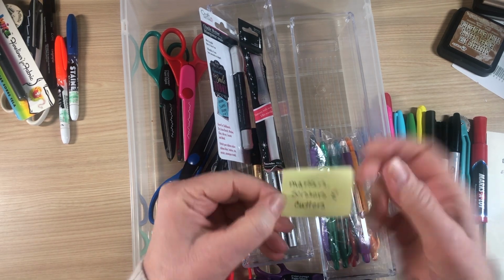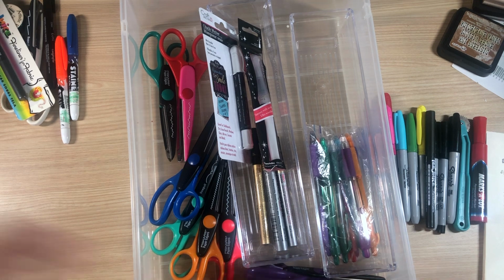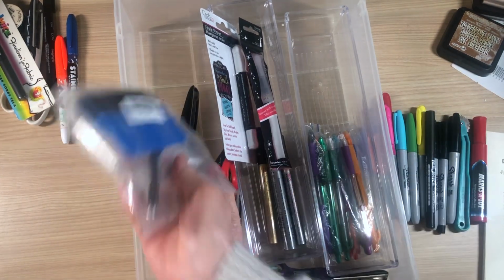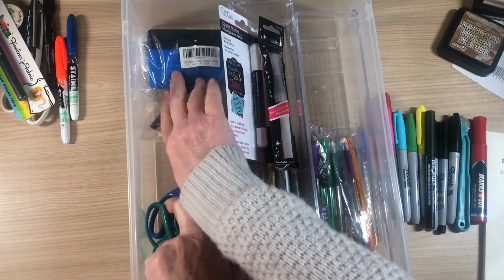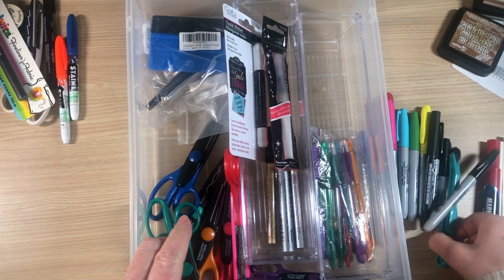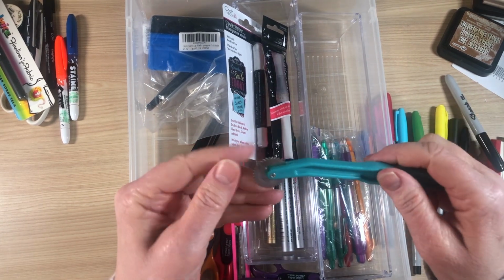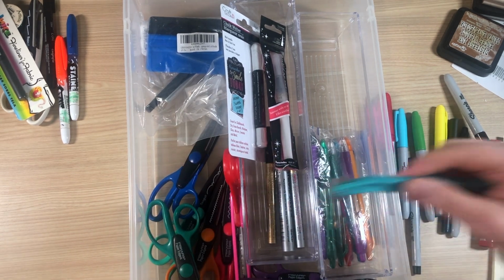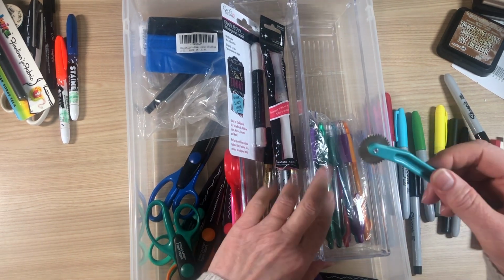Here's my note: markers, scissors, and cutters. Oh, okay, it's a cutting system. That was my logic, sticking with it. And then also I have this little gizmo that I think is for sewing, but I thought it would make nice little perforation marks on paper.